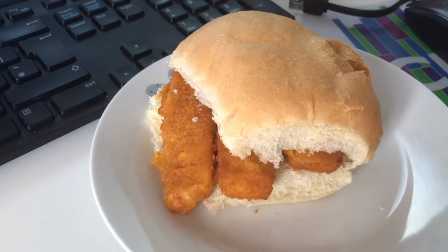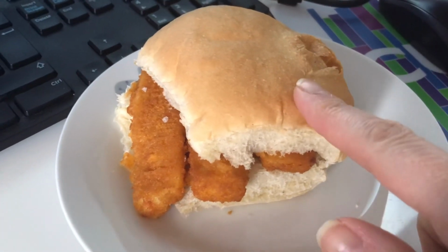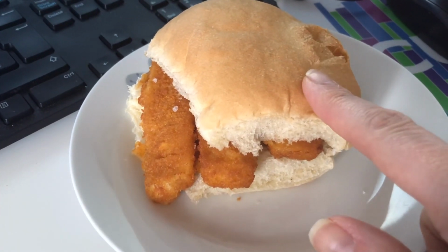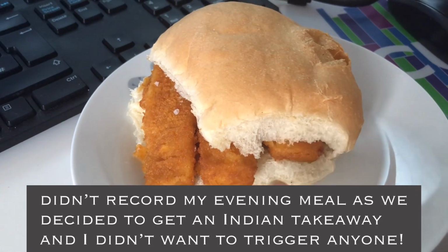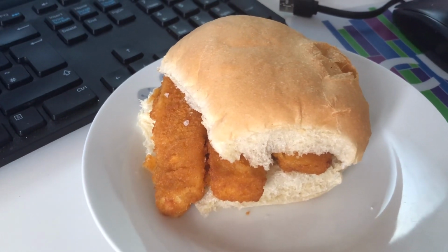So here's my lunch. I've got a white roll. I've weighed it, it's 50 grams. In fact, it was 48, but I have counted it as 50 grams. And that is 127 calories, and I've got three of the fish fingers, which is 168. So this is a total of 295 calories, which I don't think is too bad, really. I'm going to go and enjoy this, and then I'm going to go off for my walk.